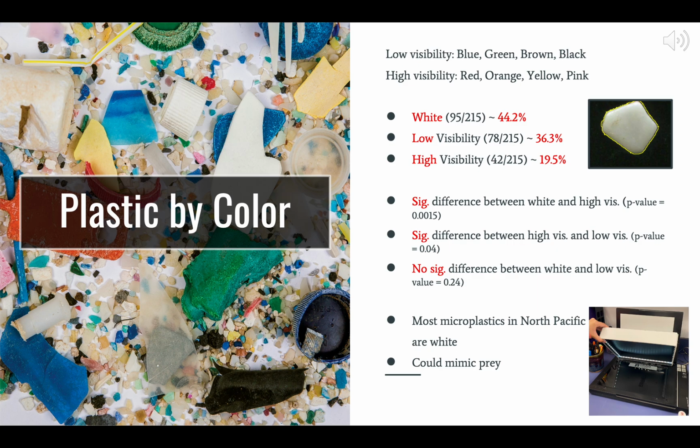There was a significant difference between high and low visibility and white and high visibility. The majority of the microplastics in the North Pacific are white fragments, and so the wedge-tailed shearwaters could be eating white plastics for the most part just because of its high abundance, or they could be eating the white plastic because it mimics the colors of prey like small fish and squid.